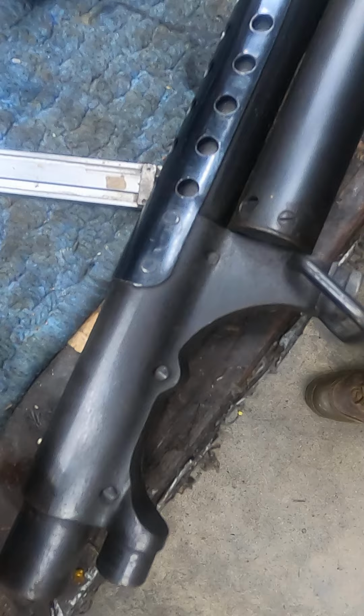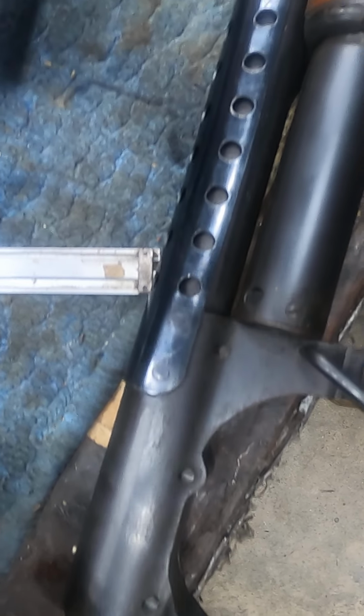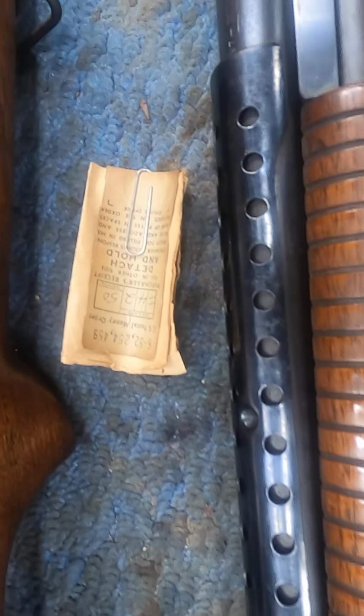You may have seen our YouTube short video where this Winchester 1897 trench gun came in for a stock repair. Initially, we thought this gun was too good to be true, that it was either faked or refinished based on condition. After further examination, we found some documents to back that up.